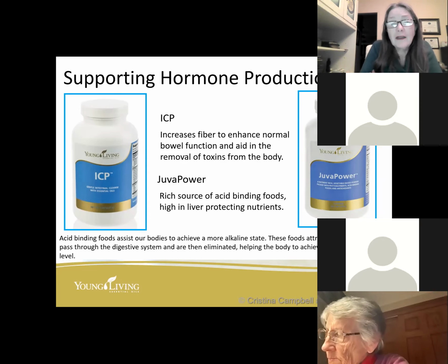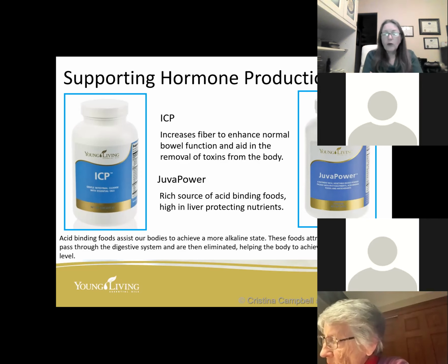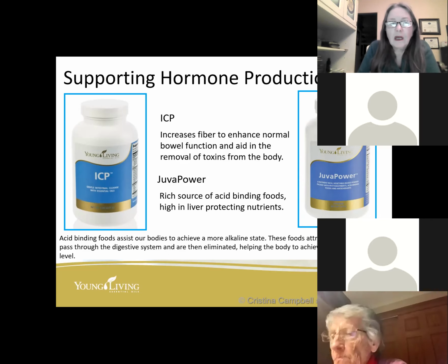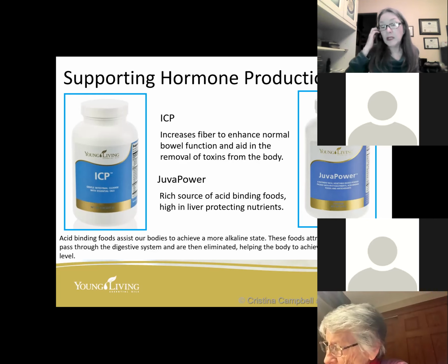Juva Power, anything that's in Young Living that starts with Juva, Juva Flex, Juva Cleanse, Juva Power, Juva Tone, all of these have to do with supporting the liver. One of the wonderful things about Juva Power is that it's a rich source of acid-binding foods, mostly spinach and beets. Gary found many years ago that those two foods in and of themselves were tremendously effective in binding acid. And the more alkaline our body is, the better it can heal. So binding acid foods that are high in the liver will protect the liver.